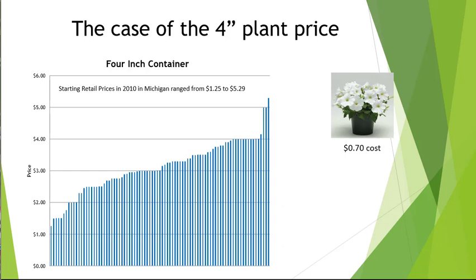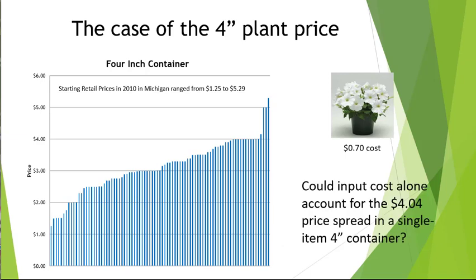Now here's what I want to show you. This is the starting price in 2010 for a 4-inch single item vegetative annual. And what I want you to notice is the low price is $1.25, and each of these bars represents one retailer, and the high price is $5.29. So the question I want to ask, could input cost alone account for the $4.04 price spread for that single item vegetative 4-inch annual? Well, the answer is probably not.